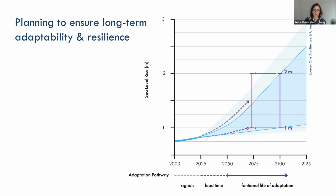So, any project has a design flood elevation or a level of protection. And we have to recognize that there may be a point in the future that makes that obsolete, and understand that if we are putting things in place now, we want to ensure we're not actually putting ourselves in a more dangerous or more vulnerable position in a few decades or at the end of the century.